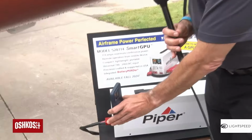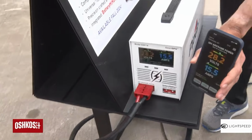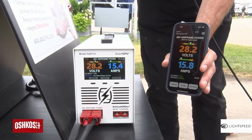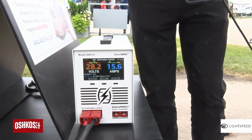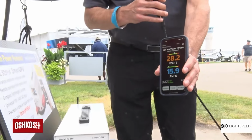If you want to look at the front of the GPU, if you come around on this angle, you can see the display on the GPU, and it's mirroring that. But the advantage of this is that you can take your phone with you into the cockpit or around the airplane. You're no longer tethered to the GPU itself. So that's a big advantage.